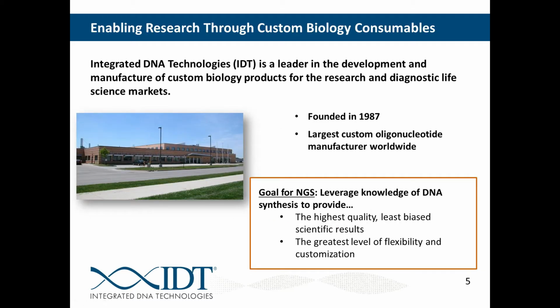So what IDT brings to the table in the next-gen sequencing space is our knowledge of nucleic acid synthesis. IDT is a leader in the development and manufacture of custom biology products, namely DNA and RNA custom manufacturing. We were founded in 1987, and we've grown to be the largest custom oligonucleotide manufacturer in the world. Our goal for next-gen sequencing is to leverage our knowledge of DNA synthesis to provide the highest quality, least biased scientific results possible, and to offer the greatest level of flexibility and customization. We want to ensure that good science is produced.